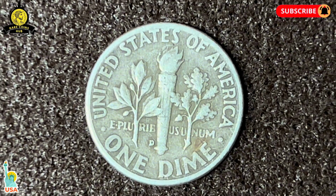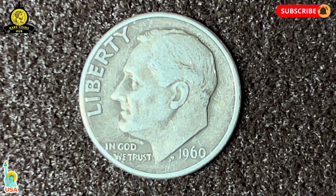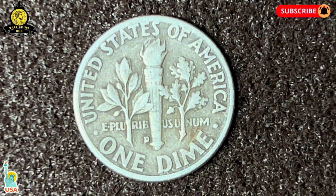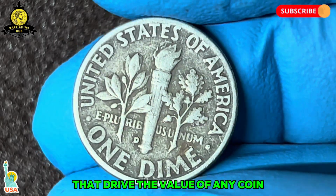In fact, one such coin, a 1960 dime with no mint mark in near-perfect condition, sold at auction for a staggering $134,000. Now, let's break down exactly why a coin like the 1960 no mint mark dime could fetch such an impressive price. For starters, rarity is one of the most important factors that drive the value of any coin.